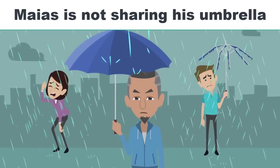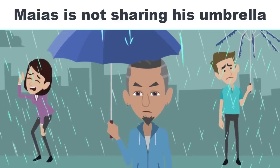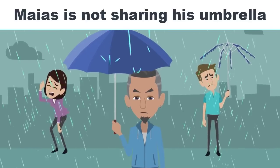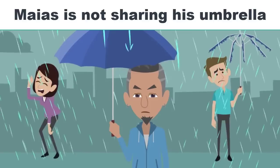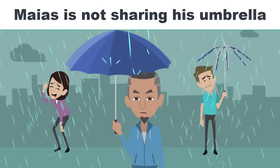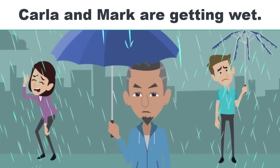Matías is not sharing his umbrella. Matías no está compartiendo su sombrilla.